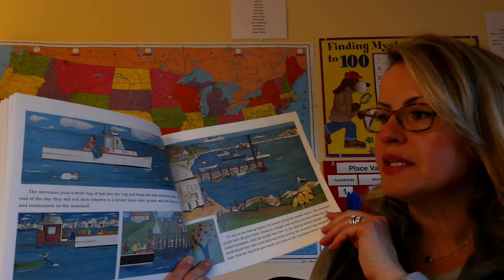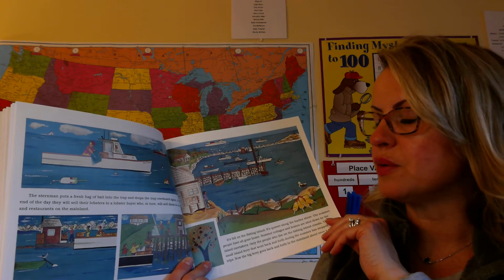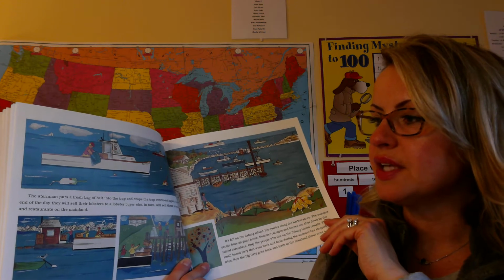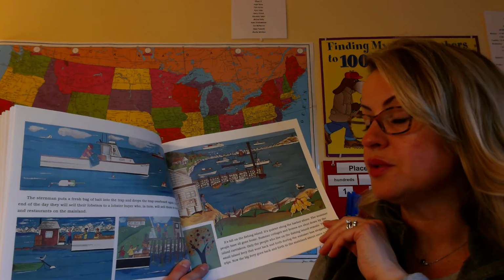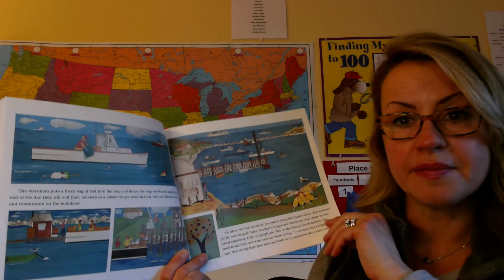The sternman puts a fresh bag of bait into the trap and drops the trap overboard again. At the end of the day, they will sell their lobsters to a lobster buyer who, in turn, will sell them to the stores and restaurants on the mainland.